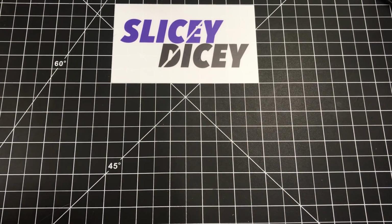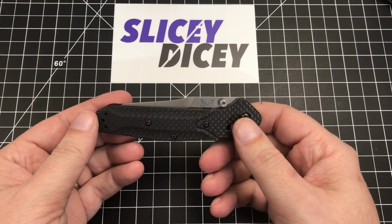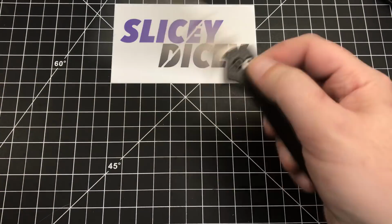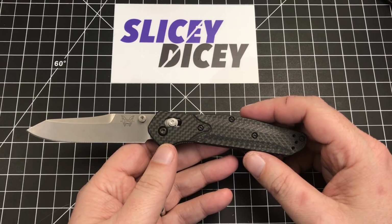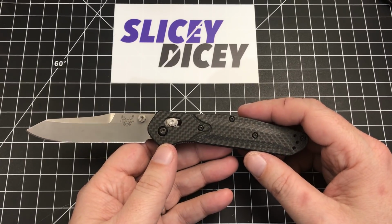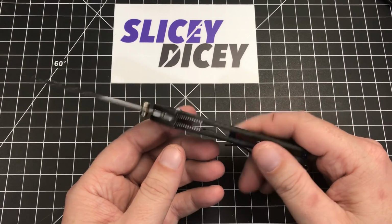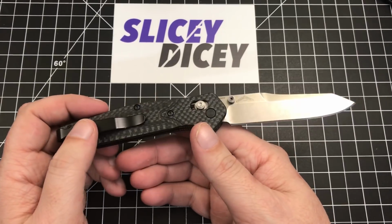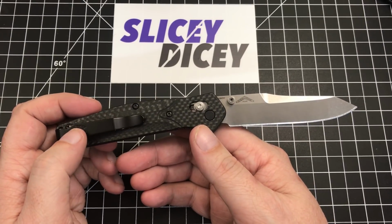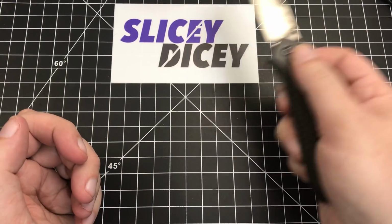Next up, this falls into the old friends category, I think. This is a Benchmade 940-1, the carbon fiber S90V. I really missed having a 940, and since I got a new one, I've really been into it. I had a different version before. I had the REI with S30V. This reminds me why I love the 940. I just love the slimness of it. I love the lightness of it. I love the axis lock.